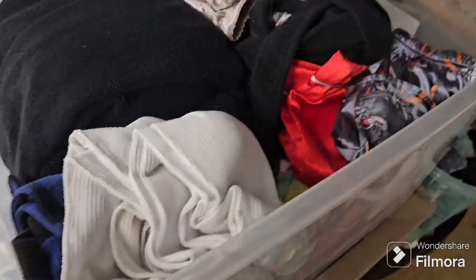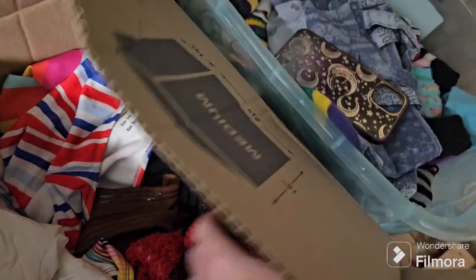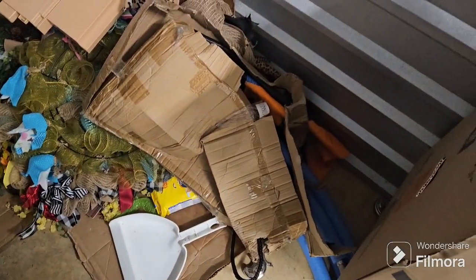But this backpack's interesting. This tote looks like all clothing. This tote looks like more clothing. And then that one down there, I don't know. I'll see if I come back with more. I'm going to try and do a better job of documenting the storage units this time around. And we'll see how it goes.